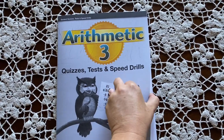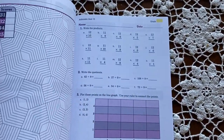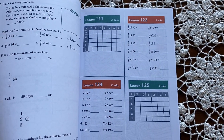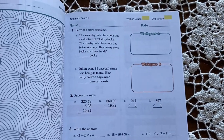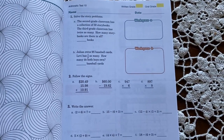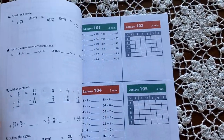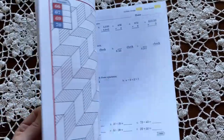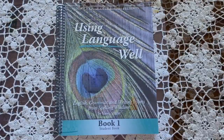So we will be giving tests and quizzes to our kids for math, and they will be getting a grade. And I've mentioned it before, our kids love grades. They are going to miss getting a report card. So we are going to give grades for math, and then for my seventh grade daughter, she'll be getting grades for science. But here's just a look at that.